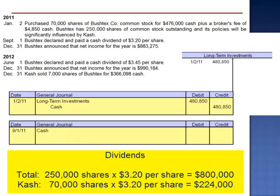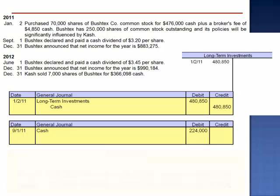The journal entry is a debit to cash for the amount received, $224,000, 70,000 multiplied by $3.20 per share, and a credit to the investment account, $224,000.